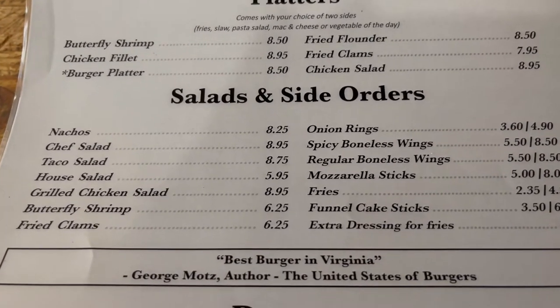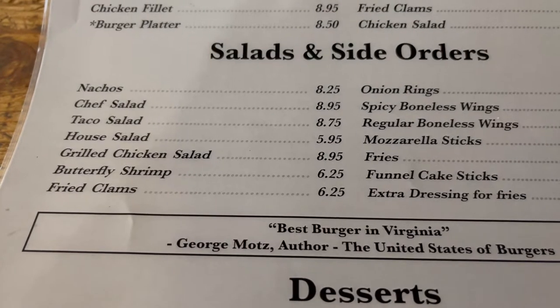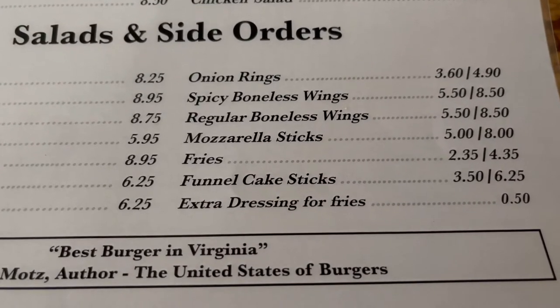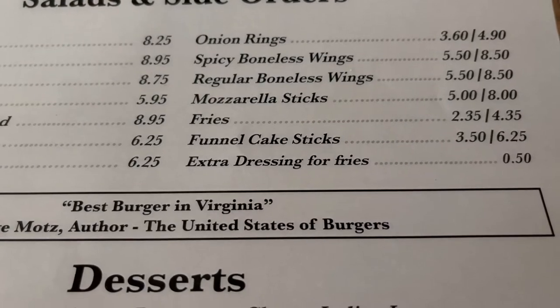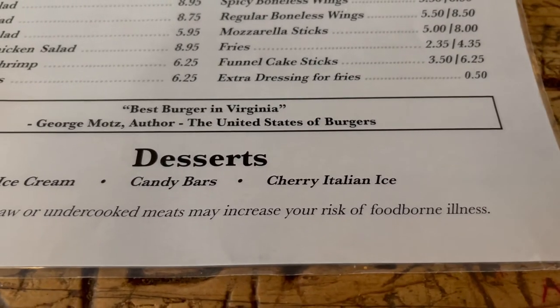Salads and side orders. They have nachos, chef salad, a taco salad, a house salad, grilled chicken salad, butterfly shrimp, fried clams, onion rings, spicy boneless wings, regular boneless wings, mozzarella sticks, fries, funnel cake sticks. Extra dressings are available for fries.